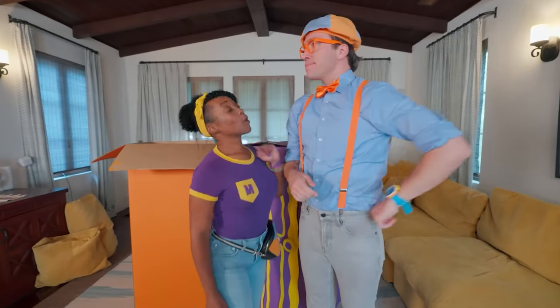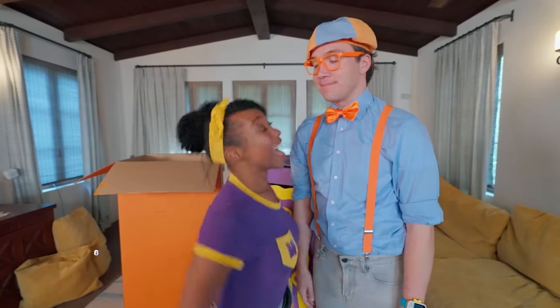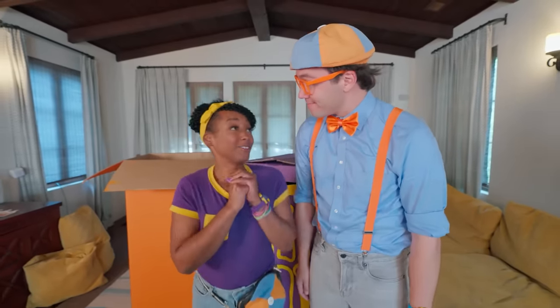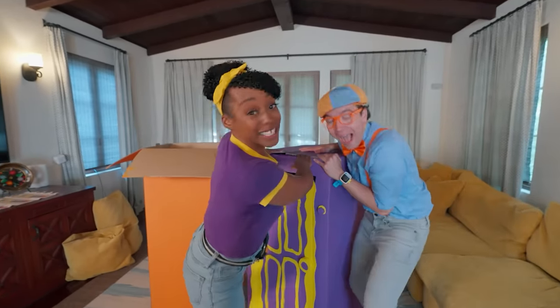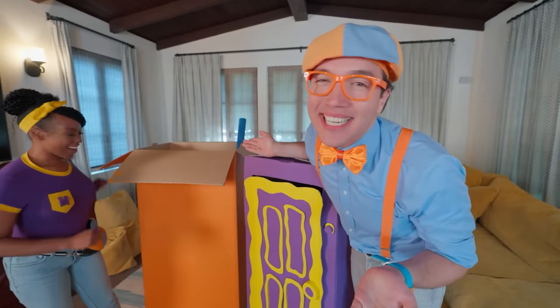I think a great fort needs three things. A cool way to get in, an awesome way to get out. Yeah, and something unique to make it special. Exactly. Ooh, we have to use our creative thinking. How's this floor plan, Blippi? You can go through my purple box and get some building ideas. Ooh! And Meekah, you can go through my orange box and get some fun, creative ideas, too.